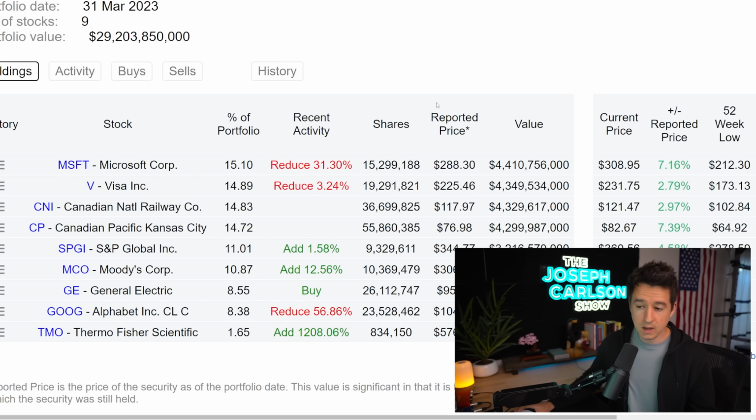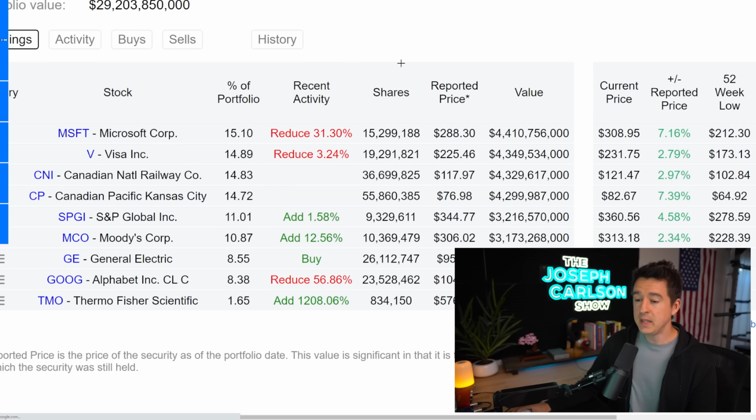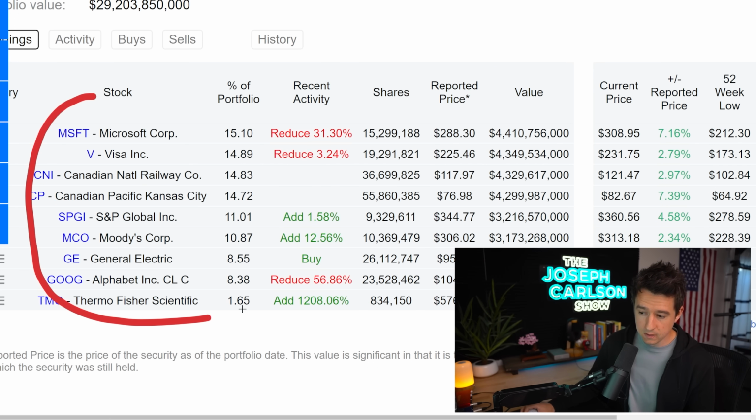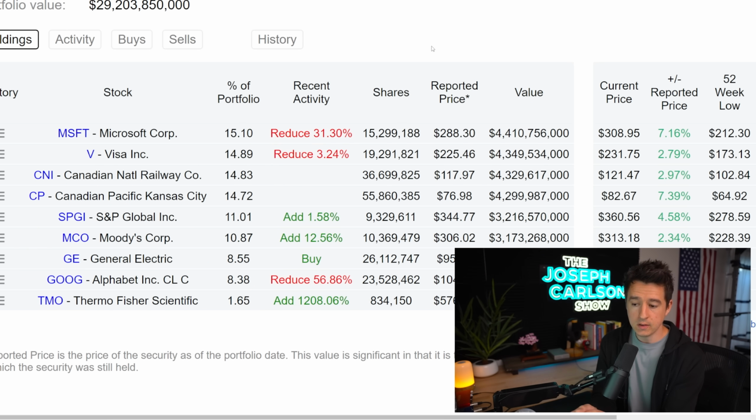Even though Google has done well since then, and even Microsoft has done well, General Electric has done slightly better. So the trade here did pay off. But in my opinion, I would be less inclined to copy this portfolio with GE in it than the previous one he had before. I do not believe that General Electric is anywhere the same caliber of company that Microsoft and Google is. And I'd much rather just own Google right now than General Electric.